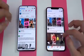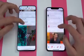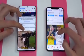Checking out Facebook on both phones. Different feed, but feels like it was loaded up a bit quicker on the S20 Plus as always. We're just gonna leave this here.